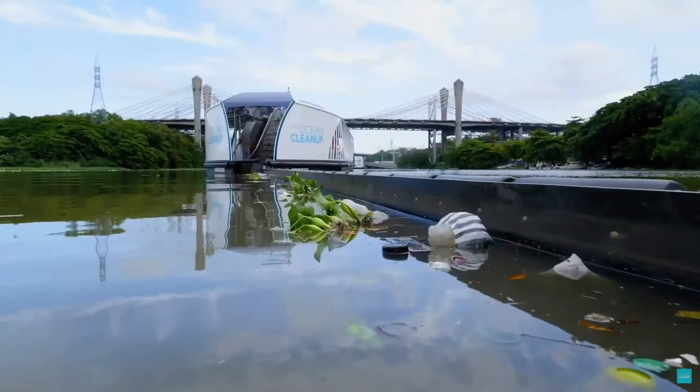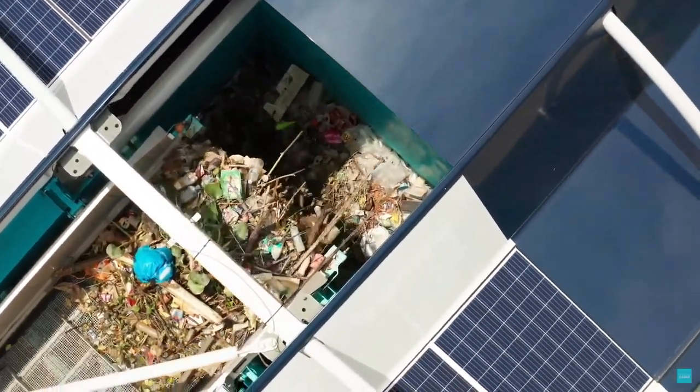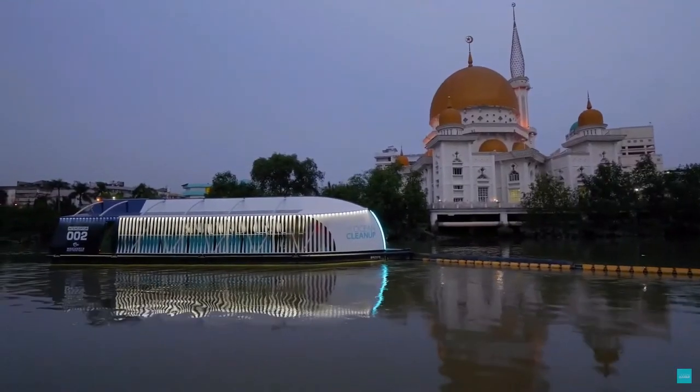And by the way, in parallel to all that work we were doing in the ocean, we also had a second team working on developing our solution for closing the tap in rivers. Several of these interceptors are now already operational, and we're soon scaling to many more around the world.